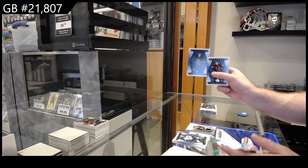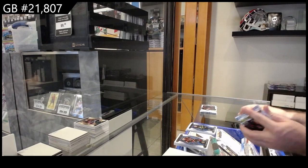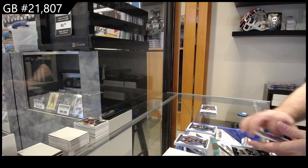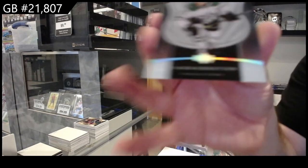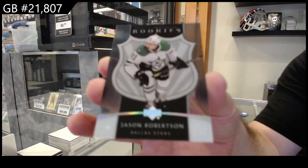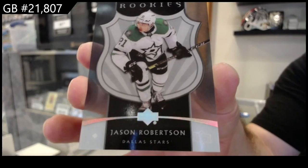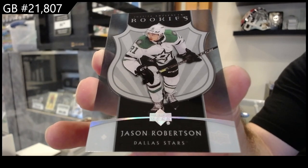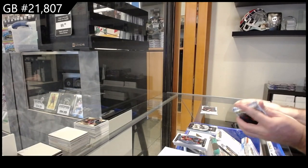We've got a $1.99 for Dallas of Rupe Hintz. Ooh, this guy's following us tonight. A clear rookie for the Dallas Stars, Jason Robertson. J-Rob. Jason Robertson.